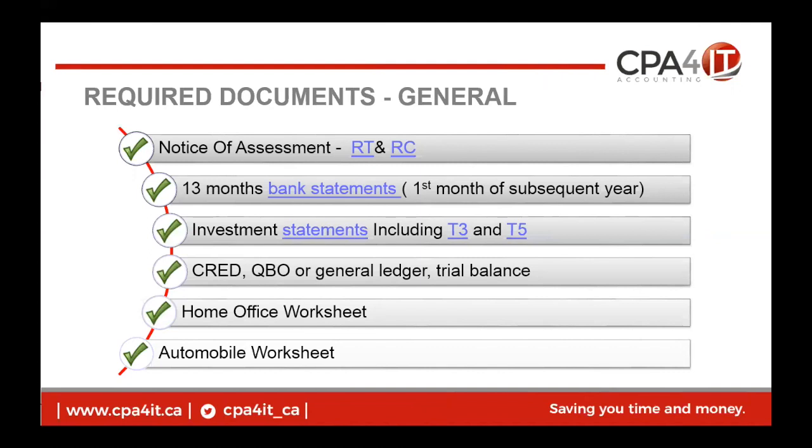And really, statements, so the next item listed is investment statements. Any account registered in the corporation's name, we would need the monthly statements for that account. So we're indicating investments here. We would also need credit card statements, anything registered in the corporation's name. But specifically with regards to investment accounts and portfolios, we would also need any T3 or T5 slips that were issued to the corporation.